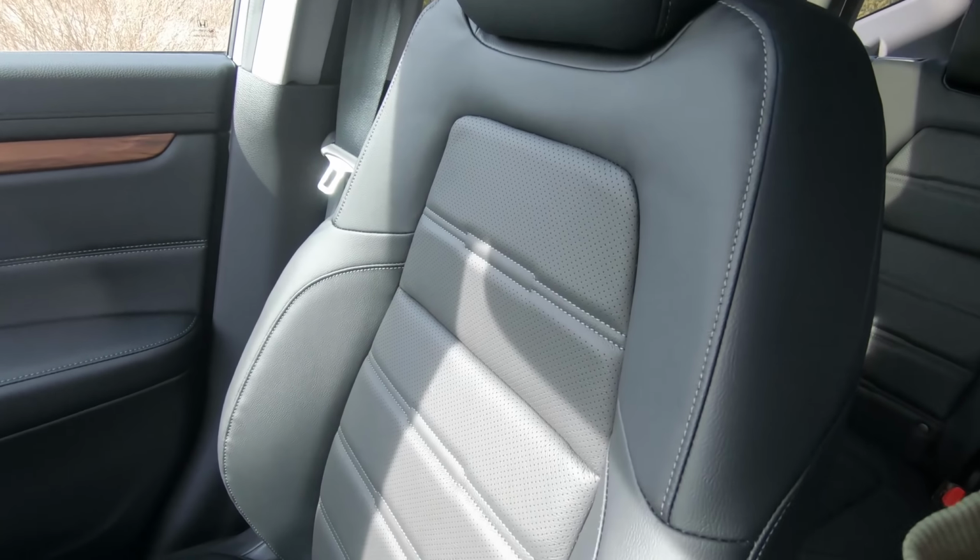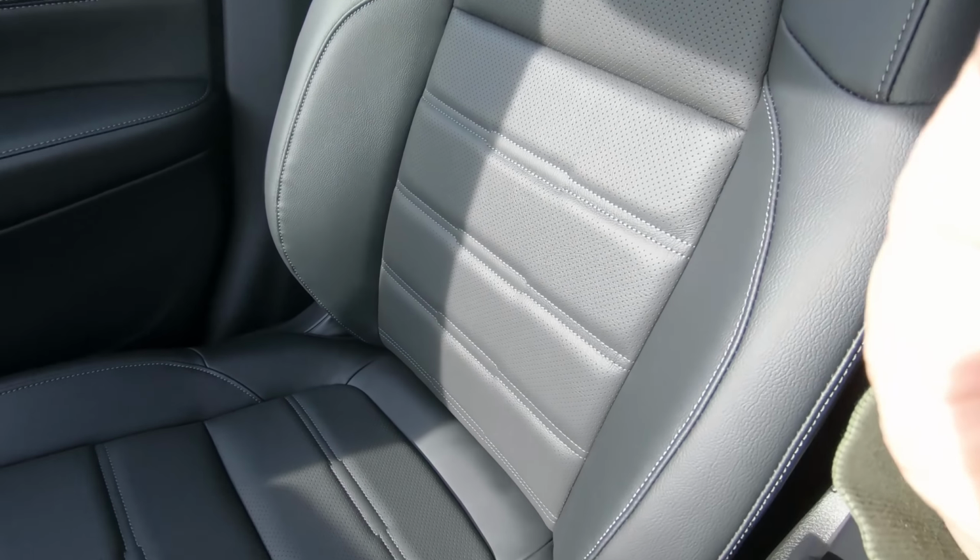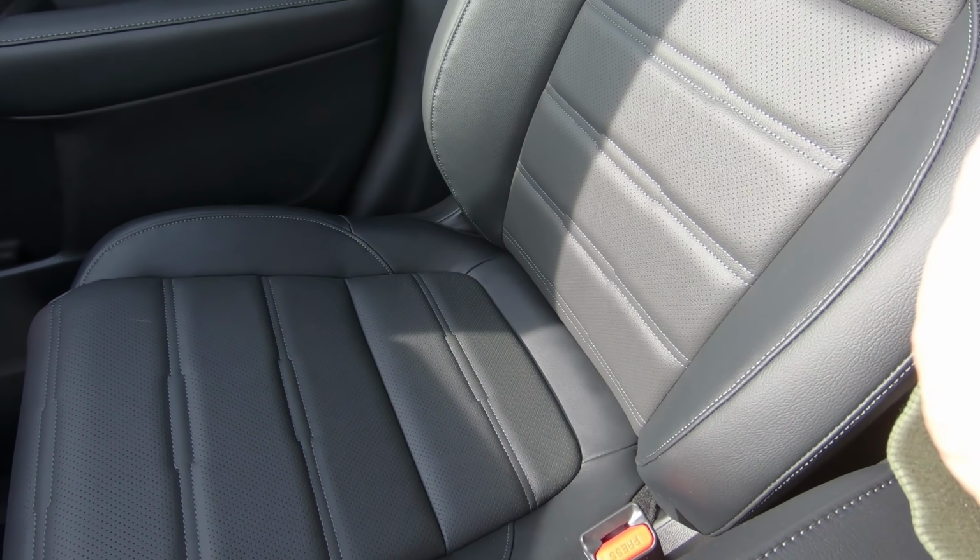Right now, in this normal position, I didn't adjust it much. It feels good. Back support is good. Lumbar support is good. The seat cushion has plenty of width. I don't feel squeezed in there. So driving position, seating position, comfort is there.